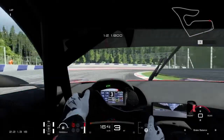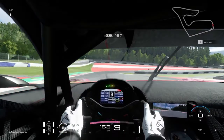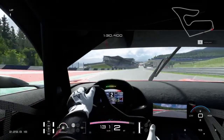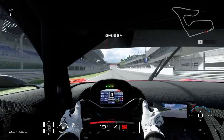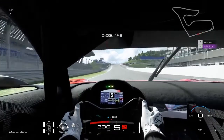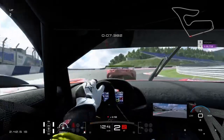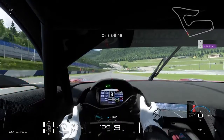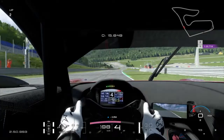Okay, so I'm definitely gonna regret this. Tail happy, but let's do one lap at TCS 0 to see how it handles without TCS. Okay, so it was me that completely messed up the first corner.